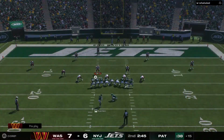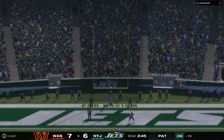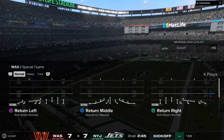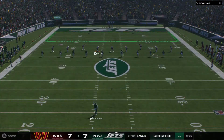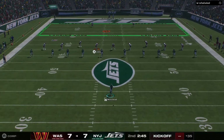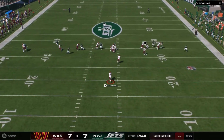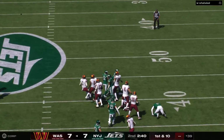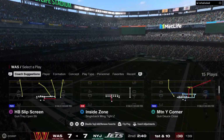And the Jets are an extra point away from drawing level. Zerline good with a PAT. And we are tied at 7. So all even at 7 now as they kick it away. And a nice return, but he's going to pay for it as they knock him down hard at the end.